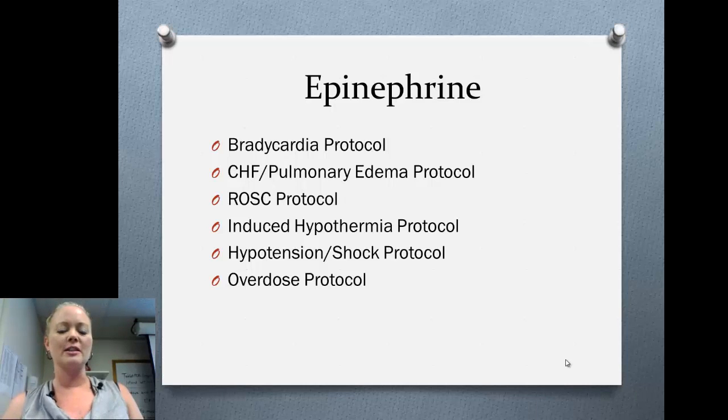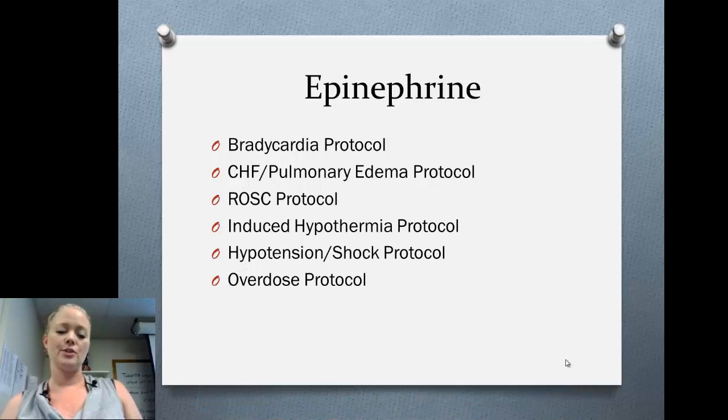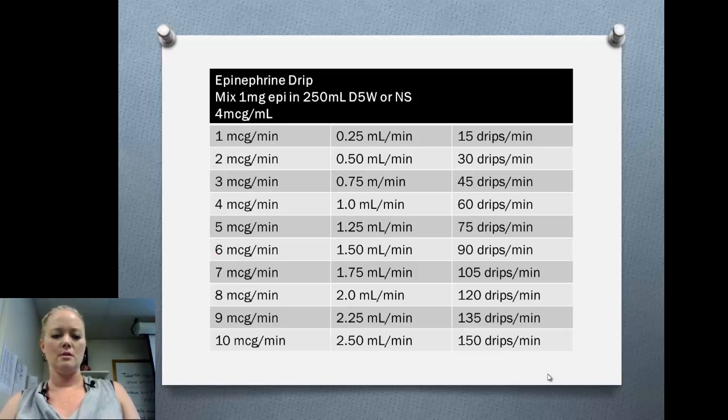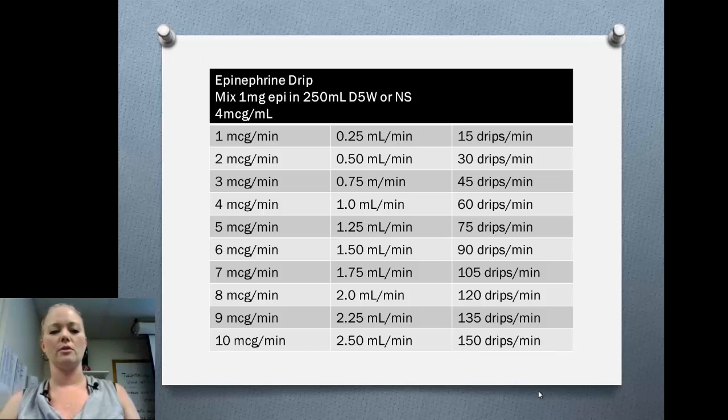So epinephrine is going to be replacing dopamine as a drip for multiple protocols. It's in the bradycardia protocol, the pulmonary edema protocol, the Ross protocol, induced hyperthermia, obviously the hypotension protocol, and also the overdose protocol. And we're going to do the same thing like this with all the protocols so that you guys have a chance to ask questions and clarify things. So this is going to be on all of the protocols that call for epi drips, so that it'll make it easier to use. We'll put this chart on there.